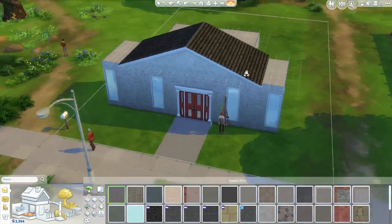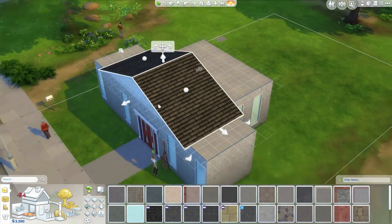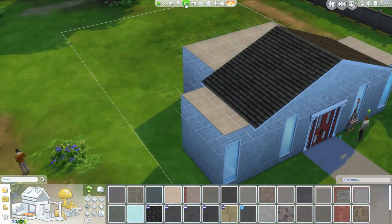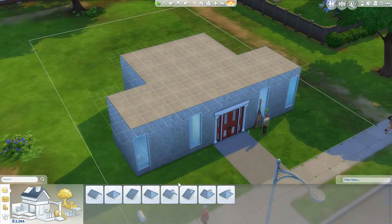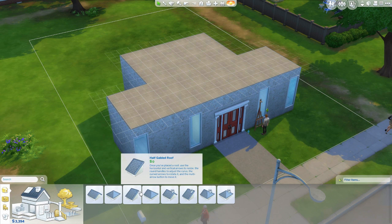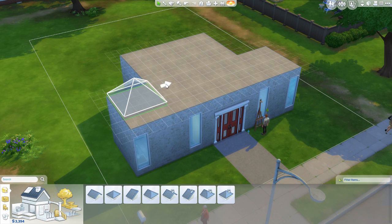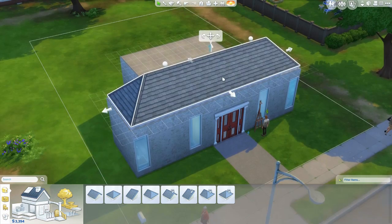Okay, so let's try to get a roof on this house that doesn't look awkward. So we're gonna just boom. And, oh wait, let me undo. Okay, so there we go. Boom. Okay, so what kind of roof would go well with this house? Okay, what we could do is something like this. Let me just go all the way down like that. And there we go.